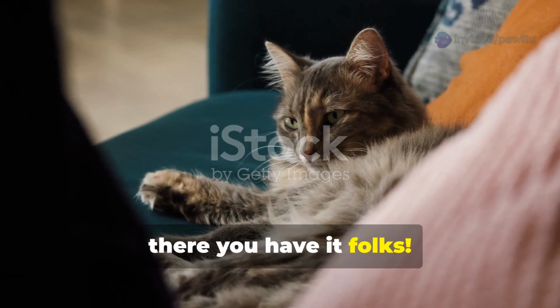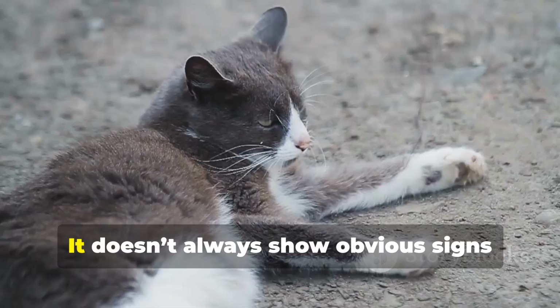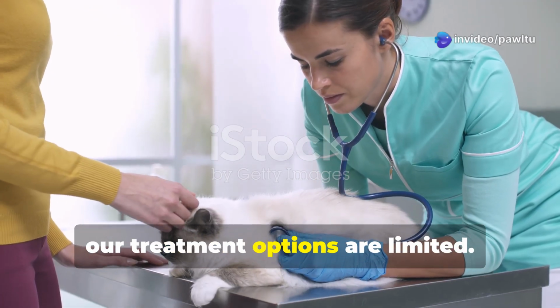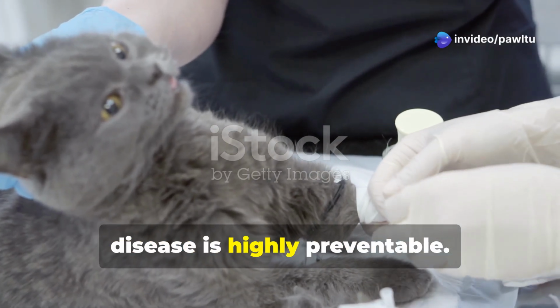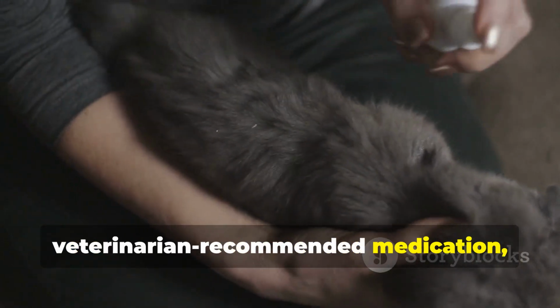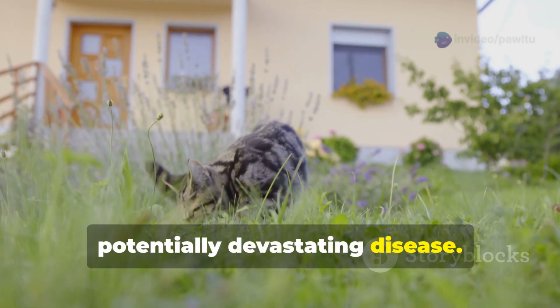So there you have it, folks. Heartworm disease in cats is a serious and often silent threat. It doesn't always show obvious signs early on, and once it becomes severe, our treatment options are limited. But here's the good news. Heartworm disease is highly preventable. With just one monthly dose of a veterinarian-recommended medication, you can shield your cat from this potentially devastating disease.